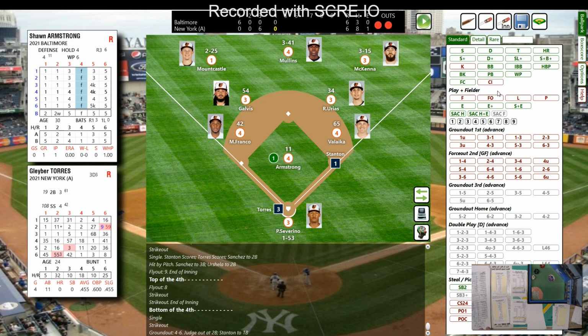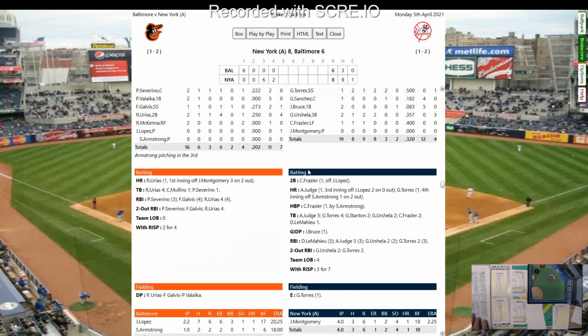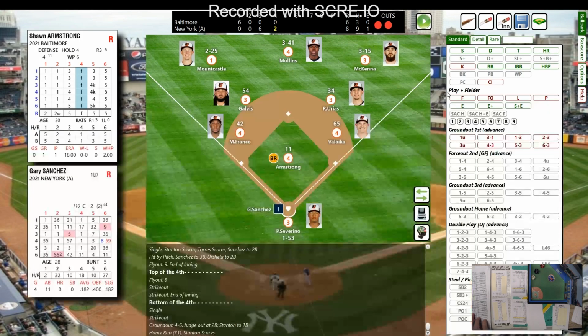Gleyber Torres. That may be his 3rd home run of the season. Let's check real quick here. So let's check. And that is Gleyber's 1st home run of the season. Judge has one. And Urias has one today. This is the 4th game of the season. So 8-6 Yanks.